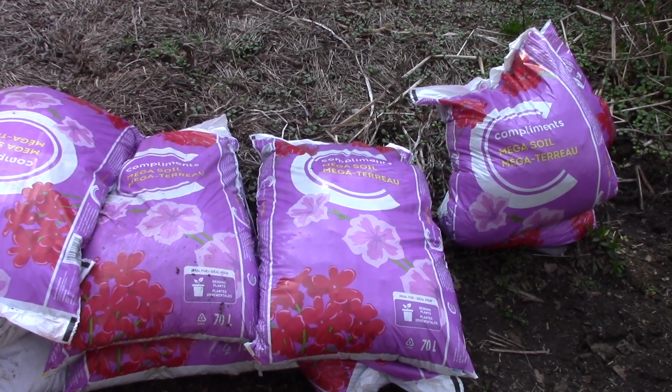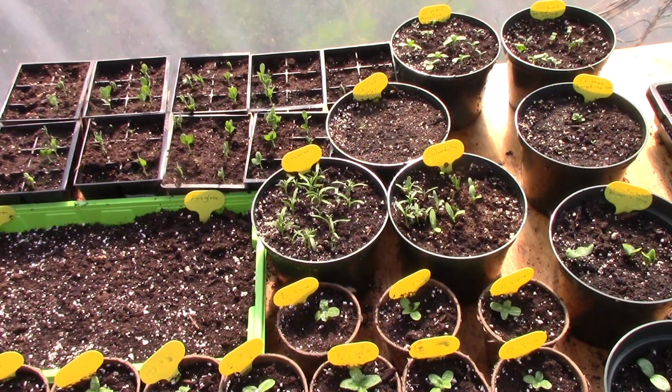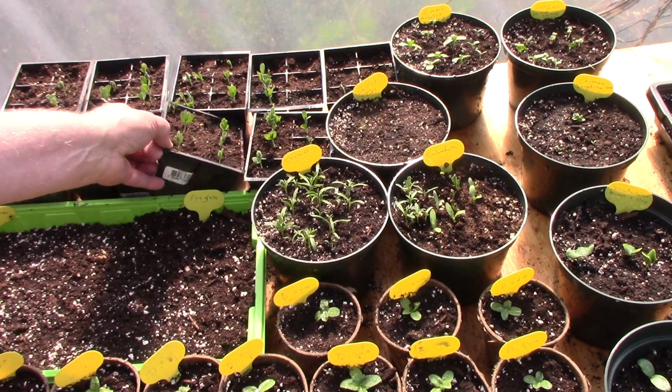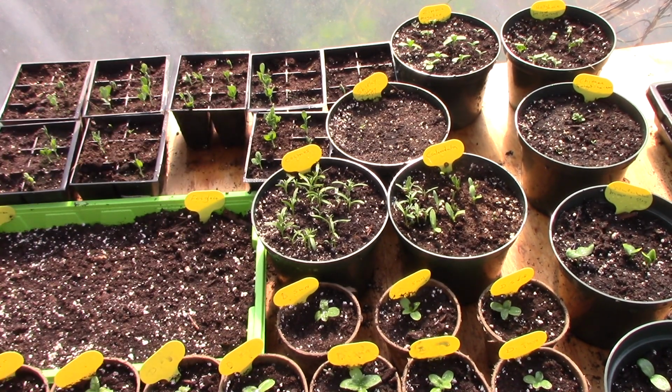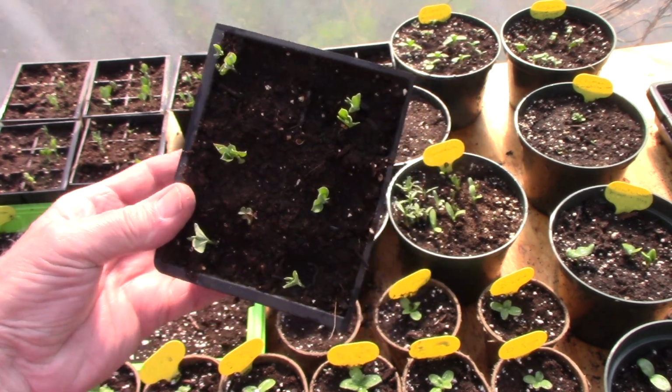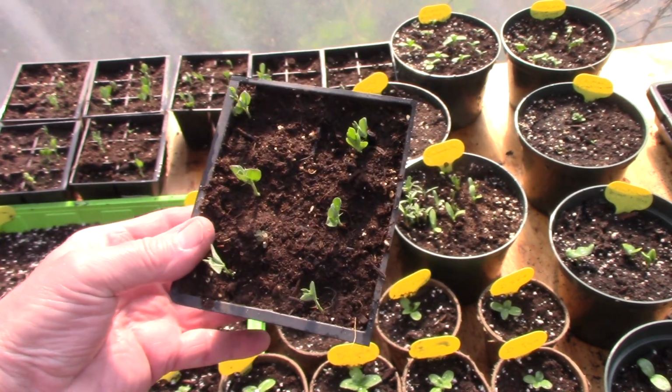Well, these are the things that I started from seed in the unheated greenhouse, and most of it is coming along quite nicely. I'll pick up a few of them and get them closer to you. Those are sweet peas. That one's got all 6 in that 6-pack.